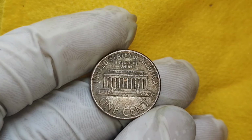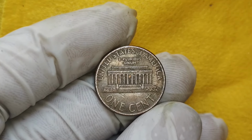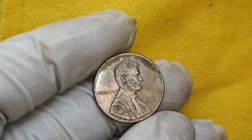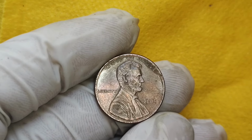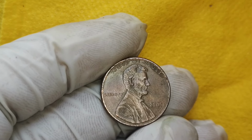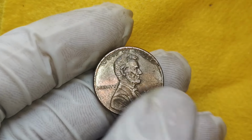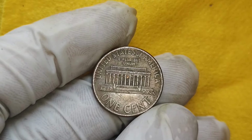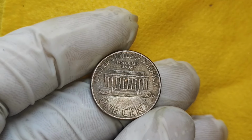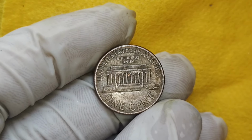Exceptional value in coins usually arises from unique errors, rare variations, or historical significance. For instance, the 1943 bronze Lincoln cent is a famous rarity that has fetched high prices at auctions. However, there's no well-documented case of a 2005 no-mint mark Lincoln penny reaching such astronomical sums. It's possible that rumors or misunderstandings have inflated the perceived value of this coin. Always approach such claims with a healthy dose of skepticism and consult reputable sources or professional appraisers when in doubt.